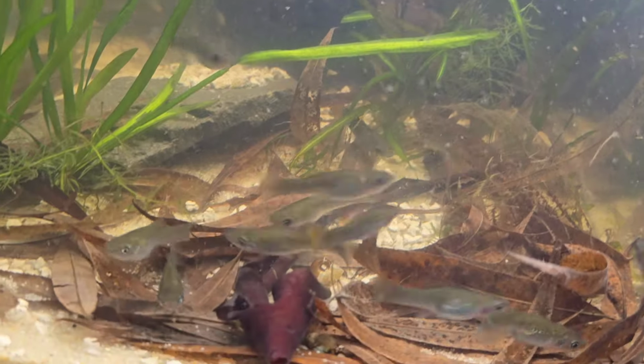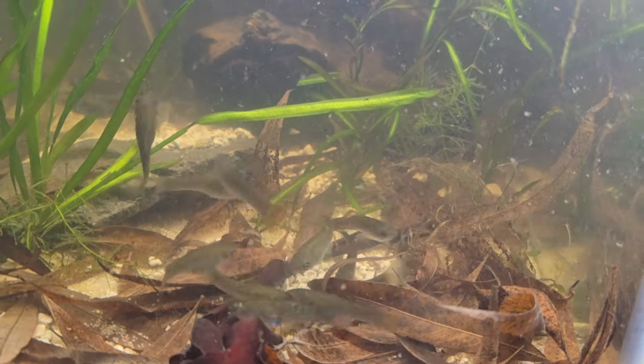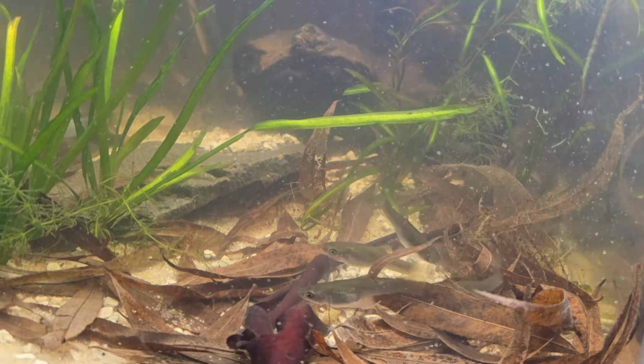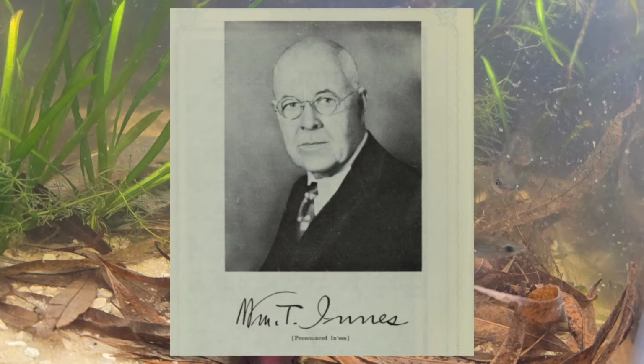Just so that there is some moving water. They will love it. Now, it is thanks to the early forefather in the aquarium hobby and the science of ichthyology, William T. Innes, that we even know about this fish.